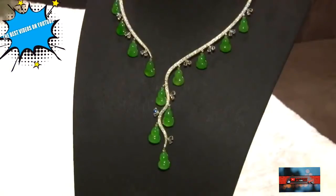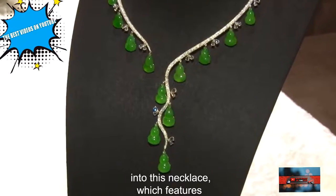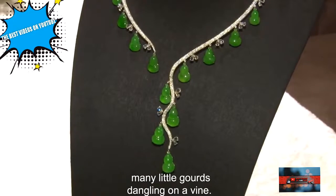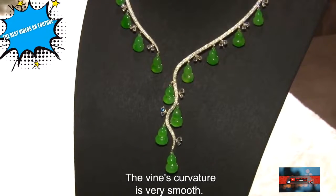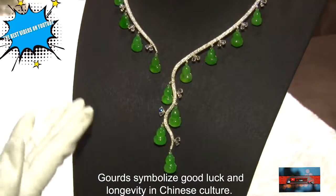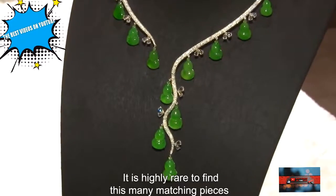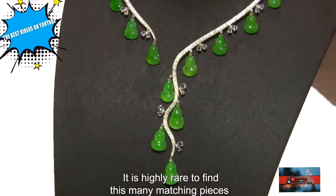Designers incorporated Chinese traditions into this necklace, which features many little gourds dangling on a vine. The vine's curvature is very smooth. Gourds symbolize good luck and longevity in Chinese culture. It is highly rare to find this many matching pieces with similar color.